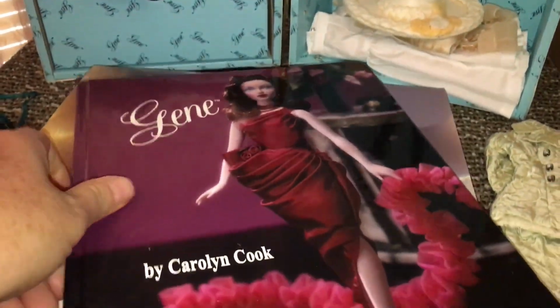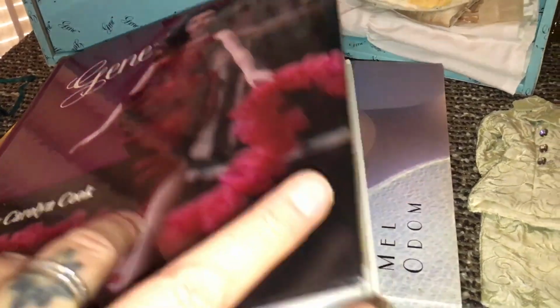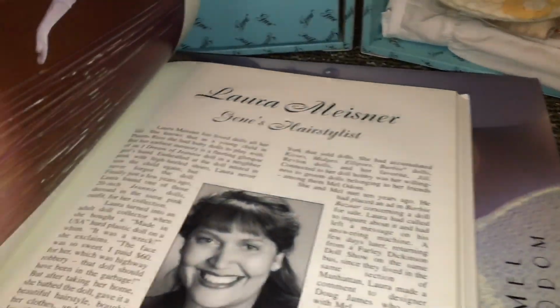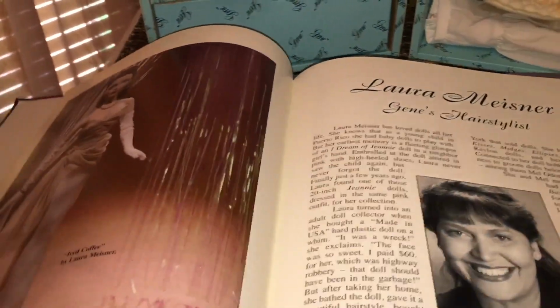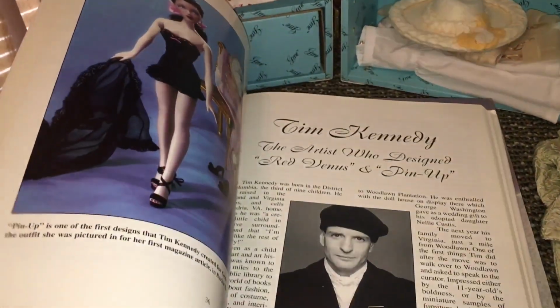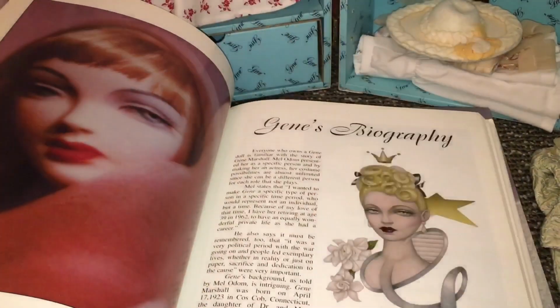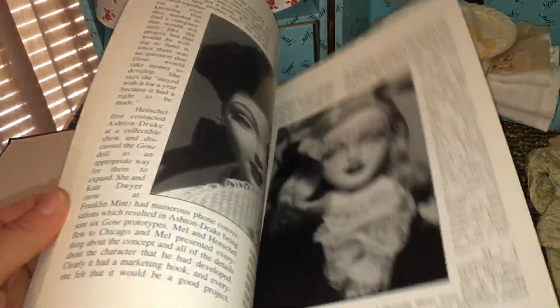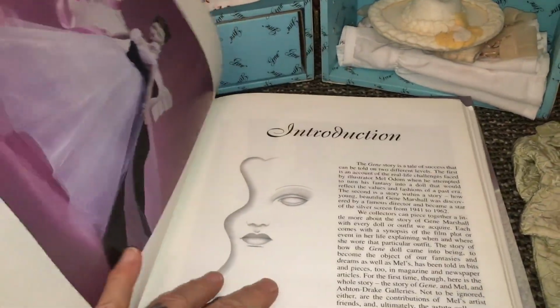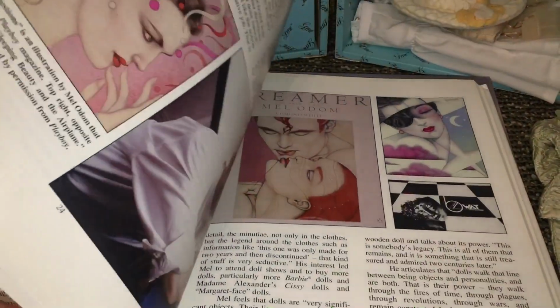I also got this book with my points. It's more of a historical book of the beginning. It is not like the other one that's a story of Jean telling it. This is the actual nitty-gritty of when it all started out, when she started out, how Mel got into it. The first quite a few pictures with his illustrations. It's a biography. It's a story of the beginning of this whole doll thing for him.